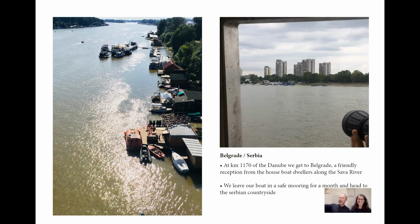We were looking at him. We gave him a wave. He gave us a wave. We did some sign language. He said, come over. So we went over and boarded up on his houseboat, and we were invited to stay. We left the boat there for a month. Very hospitable people.